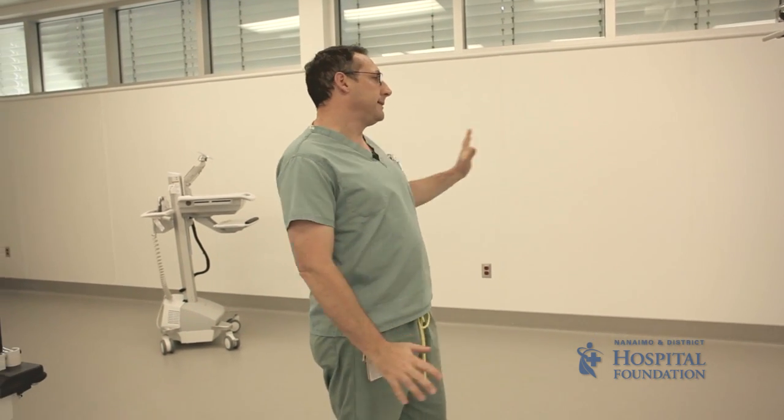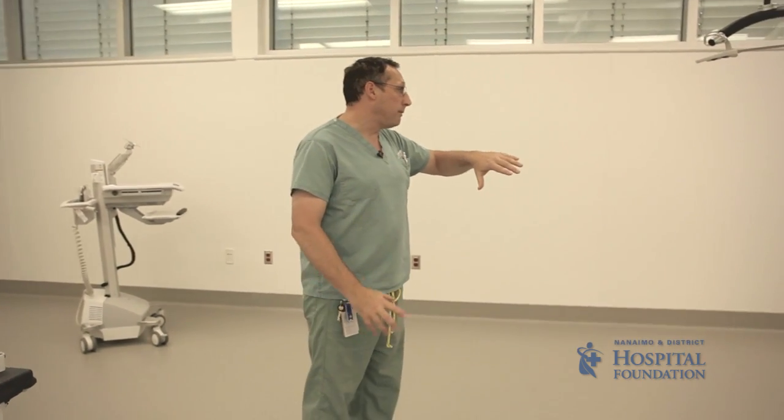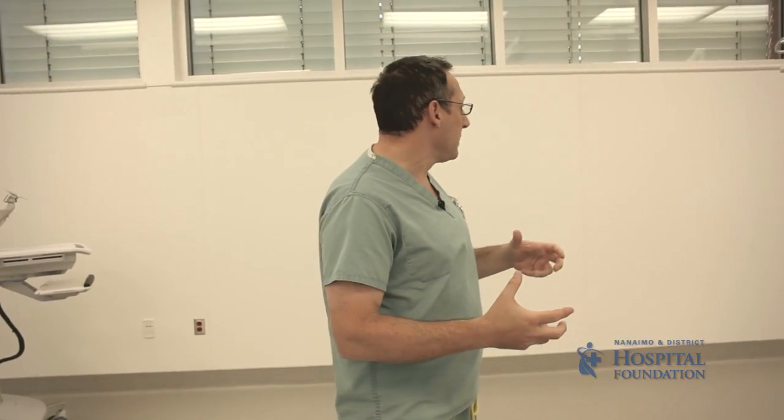When we get into this side of the room is where we start to see some of the equipment that our respiratory therapist colleagues will help us with.